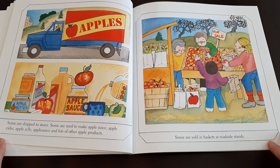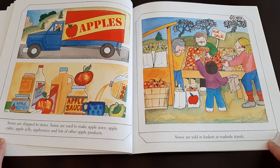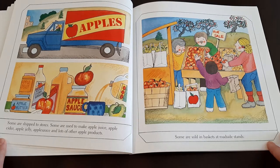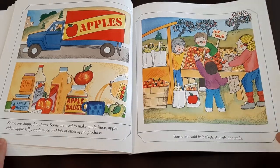Some are shipped to stores. Some are used to make apple juice, apple cider, apple jelly, applesauce, and lots of other apple products. Some are sold in baskets at roadside stands.